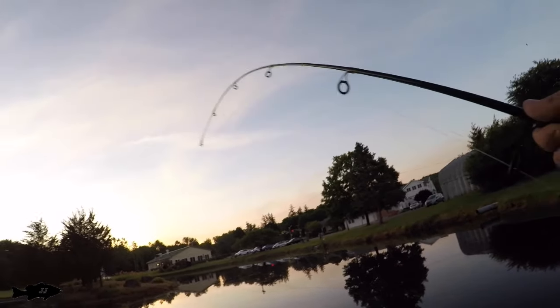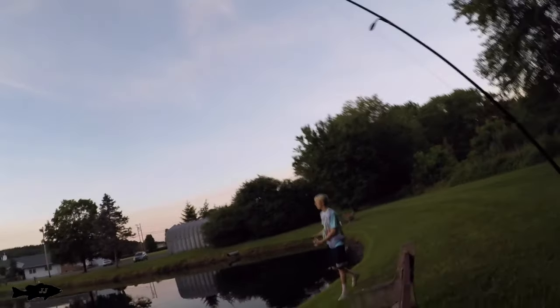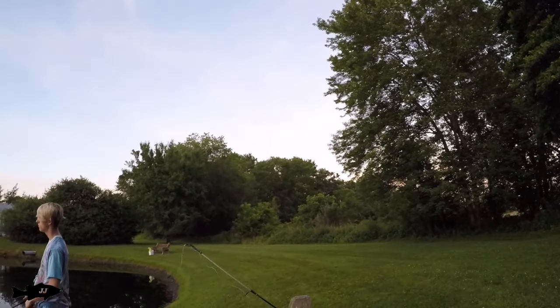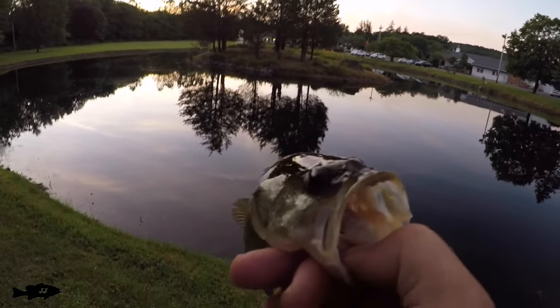Look. Ooh. That's two on top water. Little guy on the torpedo, guys. Number two. Not going to get a picture of him. Go get bigger, buddy. See ya.